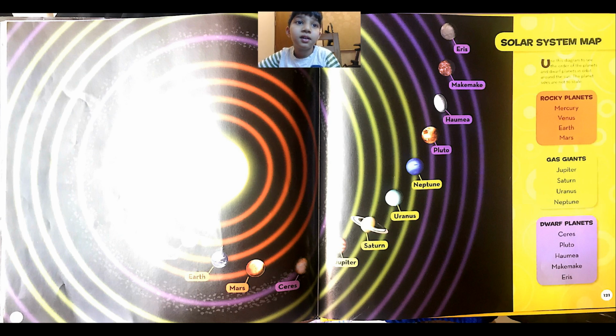Solar system. Wow, that's nice. Mercury, Venus, Earth, Mars, Ceres, Jupiter, Saturn, Uranus, Neptune, Pluto, Haumea, Makemake, Eris. Use the diagram to see the order of planets and dwarf planets in orbit around the Sun. The planet sizes are not to scale.